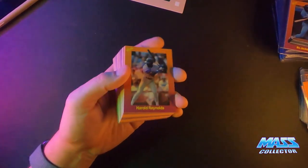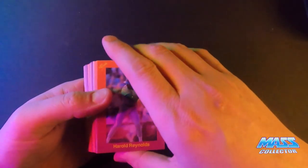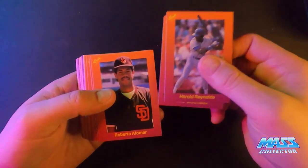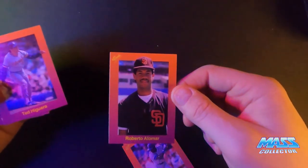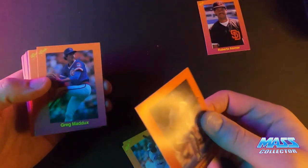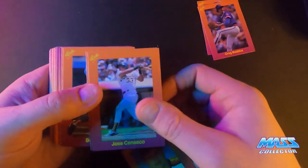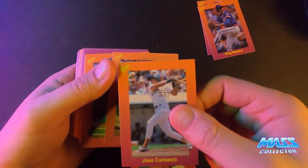All right. They're cut in a certain... See, this looks perfectly centered already. So here's Roberto. Perfect. Teddy Higuera. Greg Maddux. Cameron Drew, here's Jose. You see some of the edges are kind of fuzzy.